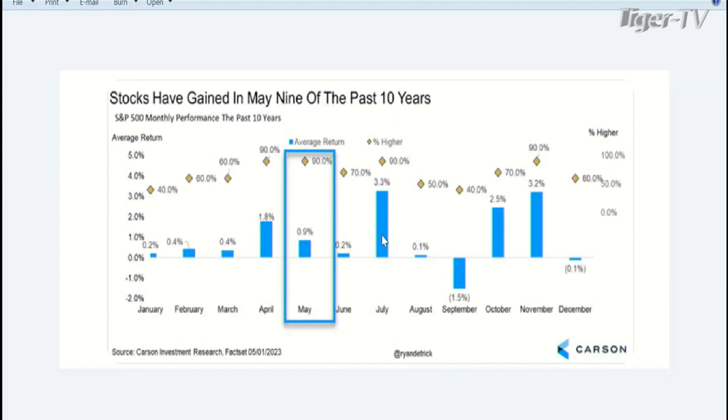Now, I want to talk just a tiny bit about this seasonal that's out here called sell in May and go away. Well, we have from Carson Research, they were kind enough to send me a thing on this because this is only a 10-year study, folks. But look at this. In the last 10 years, if you'd have sold in May and gone away, you would have lost 9 out of the 10.